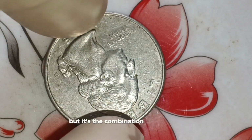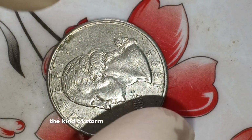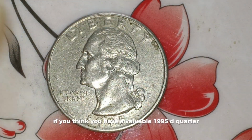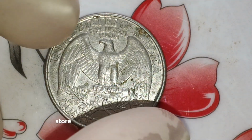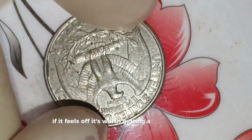But it's the combination of condition and a dramatic error that creates the perfect storm, the kind of storm that leads to million-dollar coin sales. So what should you do if you think you have a valuable 1995 D quarter? First, protect it. Don't clean it, don't rub it, and don't carry it around in your pocket. Store it safely and consider having it weighed. If it feels off, it's worth getting a second opinion.